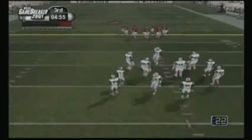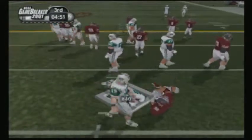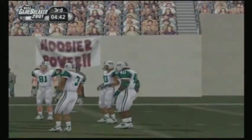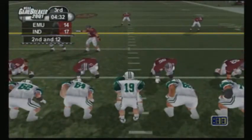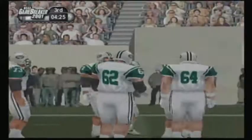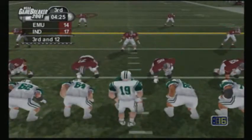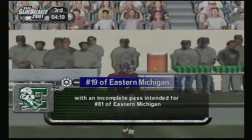At the 27-yard line. Hot. Delay, number 40. Rung his bell. Now he's asking directions back to the huddle. To the sidelines, incomplete. He's back to pass. Number 7 knocks the ball away.